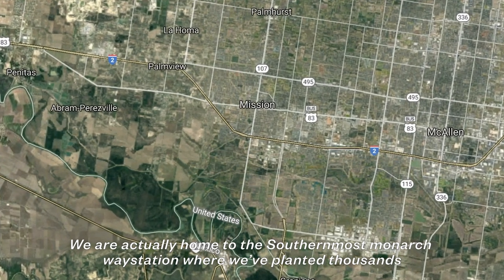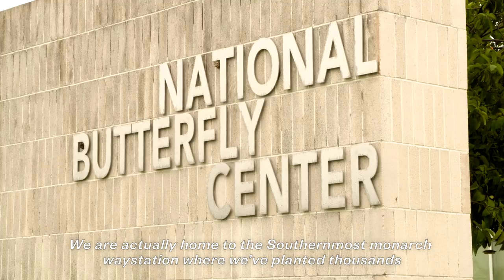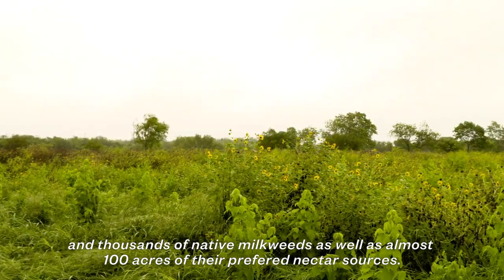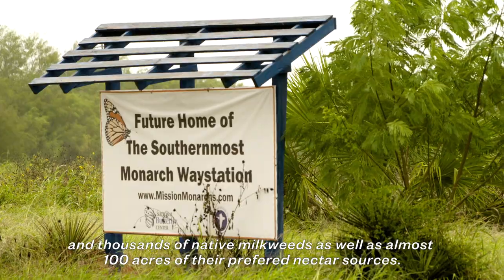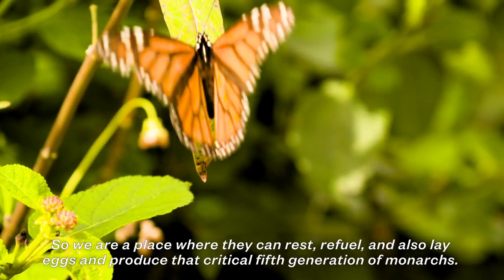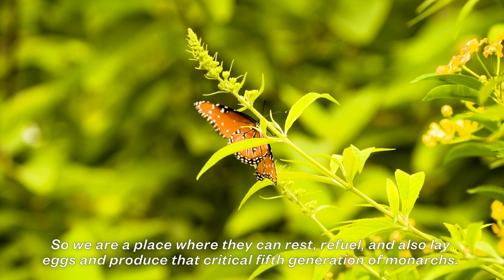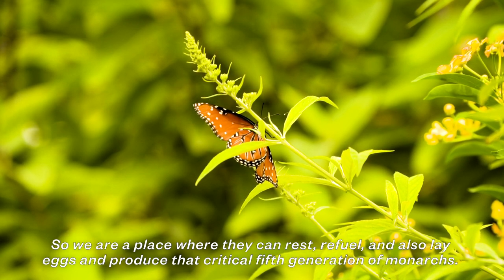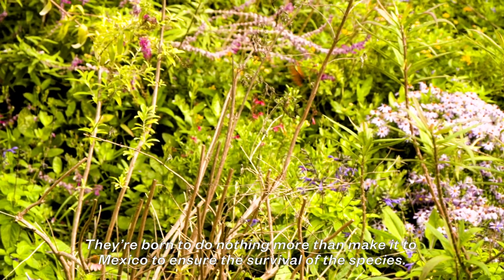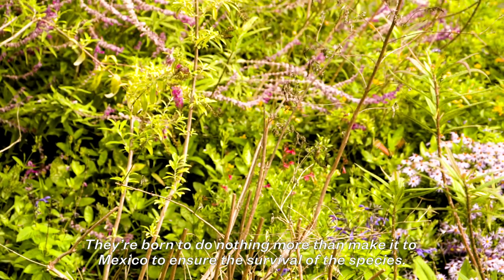We are actually home to the southernmost monarch way station, where we've planted thousands and thousands of native milkweeds, as well as almost 100 acres of their preferred nectar sources. So we are a place where they can rest, refuel, and also lay eggs and produce that critical 5th generation of monarchs. They're born to do nothing more than make it to Mexico to ensure the survival of the species.